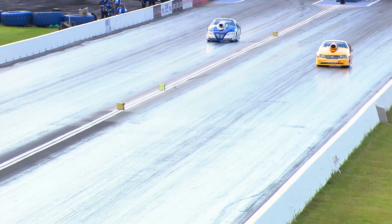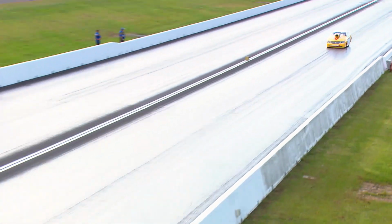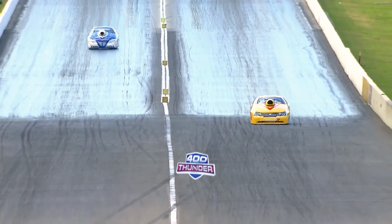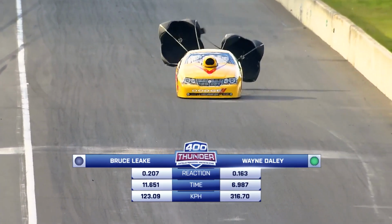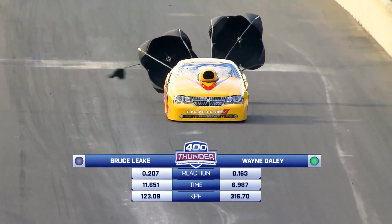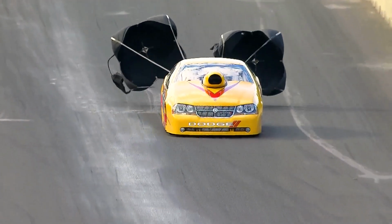Little bit out of the groove. Got to the left a bit and the car's made a couple of moves there. 698 though, 316 kilometres an hour. Bruce Leake with a couple of problems, but Daly, a solid 6-second pass.